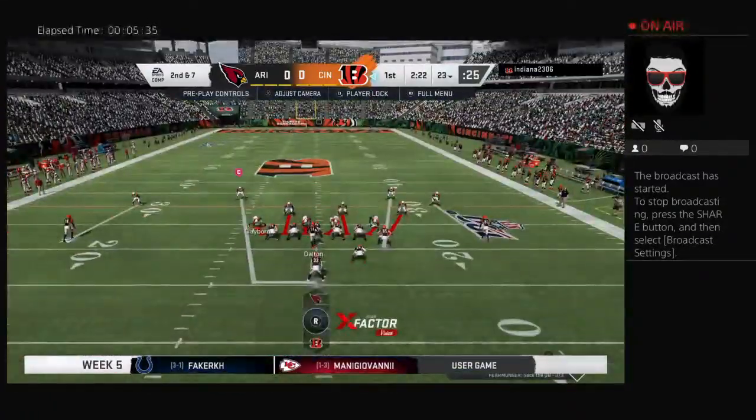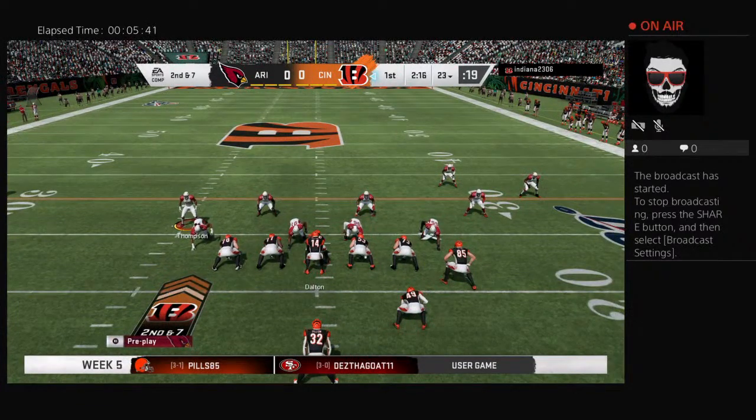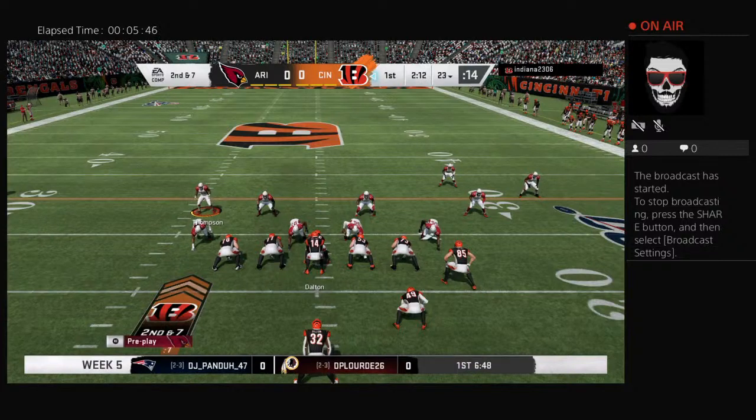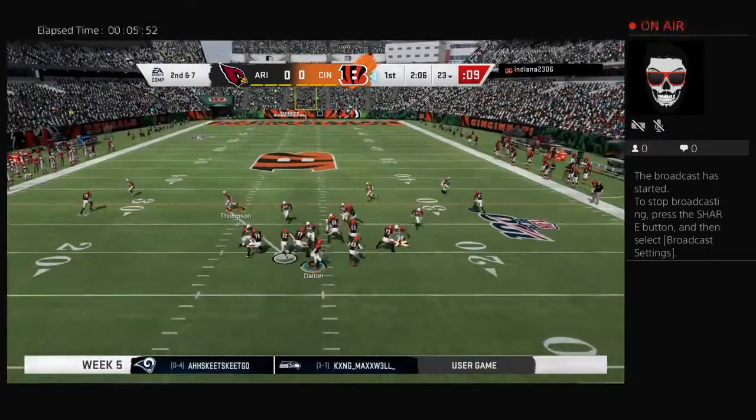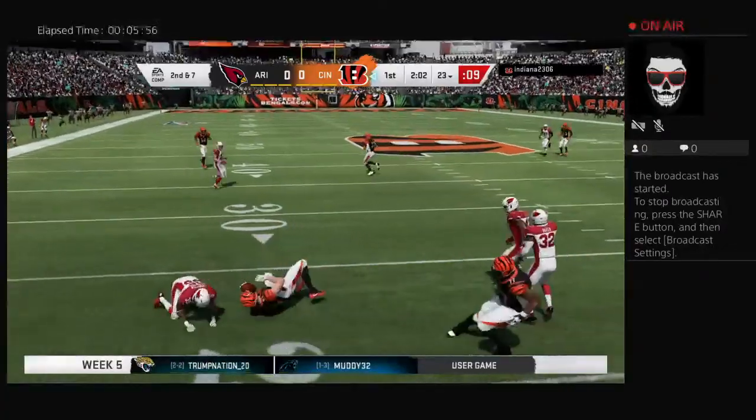3 yards on that last carry. Here's 2nd and 7. Let's get in there. Andy Dalton. And the catch good. It's Eifert.